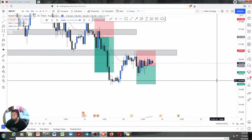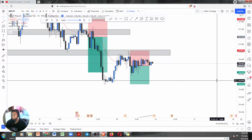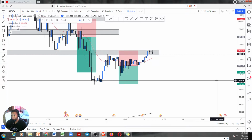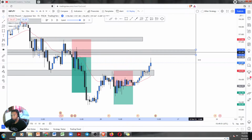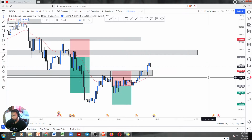Let's wait. Price is starting to form this squeezing flag. There we got stopped out in that trade. That's okay. Now we have to keep in mind that we still have this reason right here. This is a lower high point and this is an area of resistance. Let's wait.